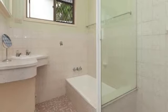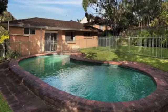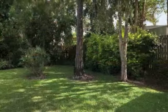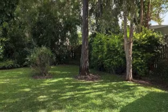Complemented with a large in-ground pool, ready for the family of entertainers, set amongst the backyard trees, providing an excellent opportunity to take advantage of the great Queensland weather and enjoy barbecues or drinks with friends.